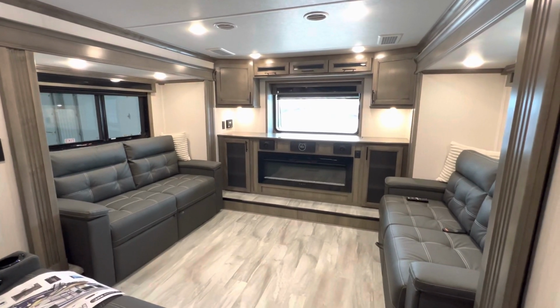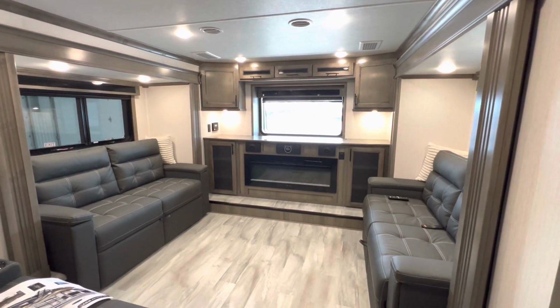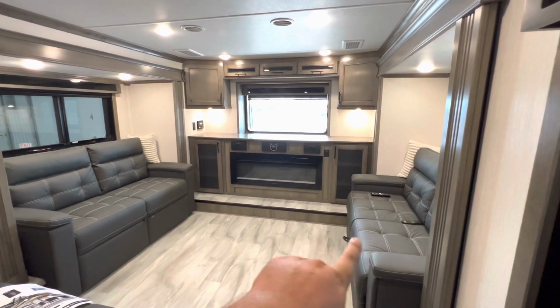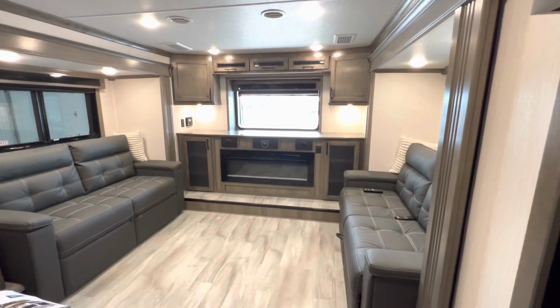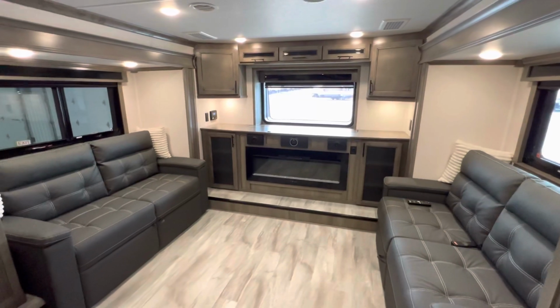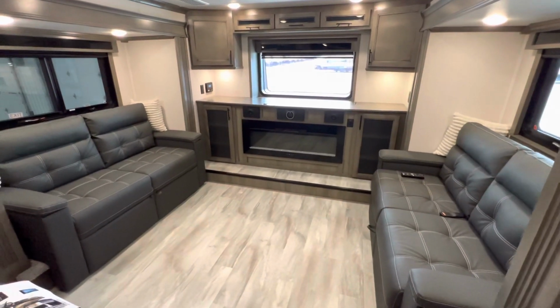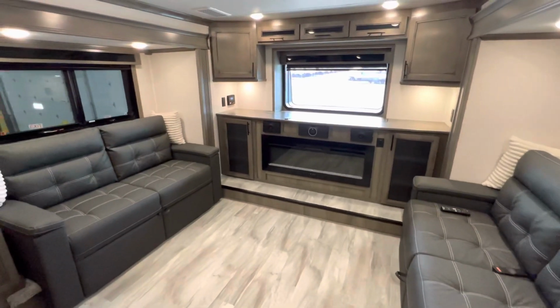But anyway, you get these dual opposing slides up here in the front, which are really nice. You get tons of extra sleeping up here. Both of these will slide out and meet in the middle for that additional sleeping. So while this is more of a traditional couples coach, you do have the opportunity to sleep the occasional person that you want to stay.